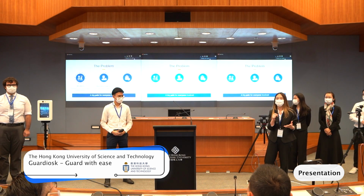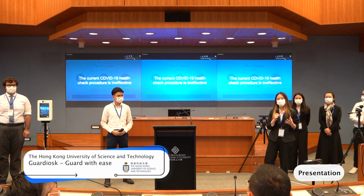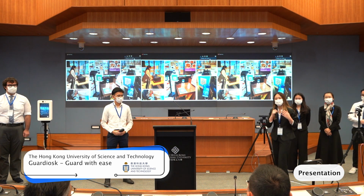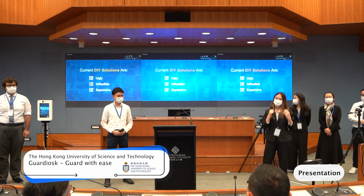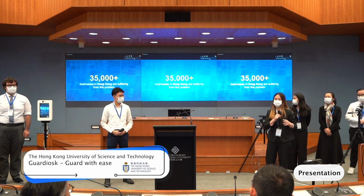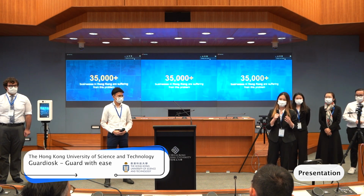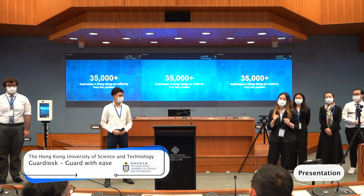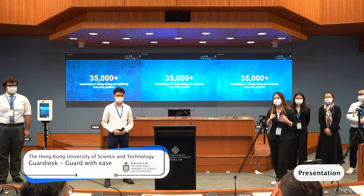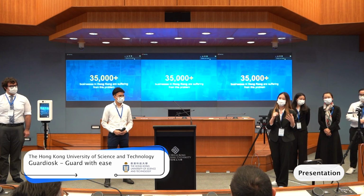And so what does this tell us? Well, this tells us that the current COVID-19 health check procedure is just ineffective, and DIY solutions are not going to cut it. Not only are they ugly, but they're also inadaptable, and they're also very expensive. And this is all fine if it's just 1 or 2 businesses that are affected by this problem. But more than 35,000 Hong Kong businesses, large businesses, are actually suffering from this problem. And so we do know that it is something indeed that is worth solving.